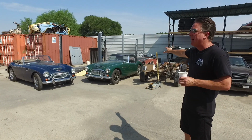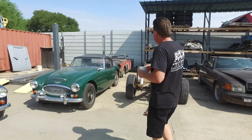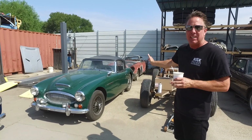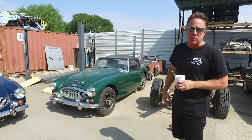What's really neat about this green car is this car had the same owner since 1968, and we just found it. He maintained it the whole time. It still runs and drives really nice. It's got a little patina, little bumps and bruises on it, but it's still a really nice running, driving car that arguably a lot of people wouldn't restore.